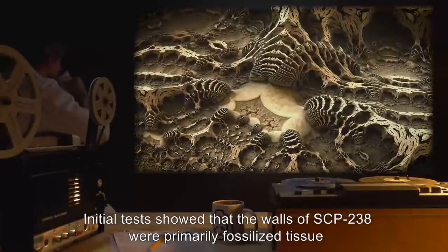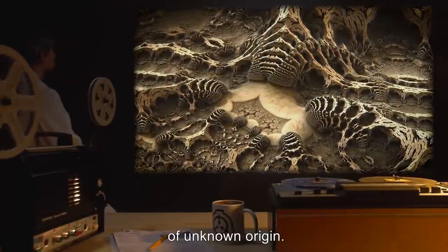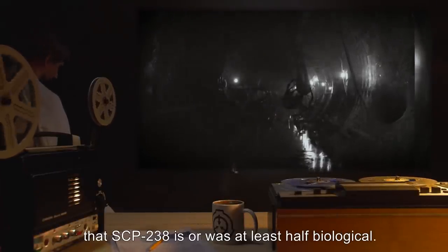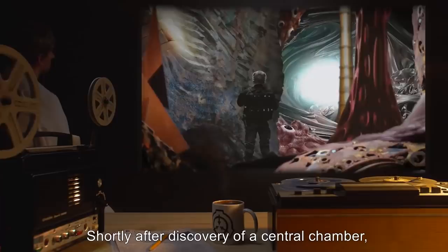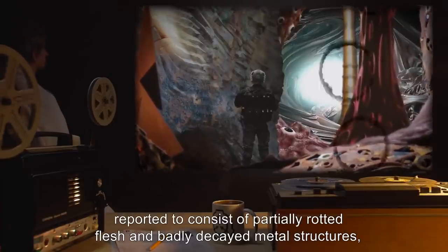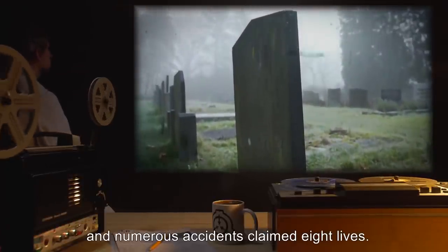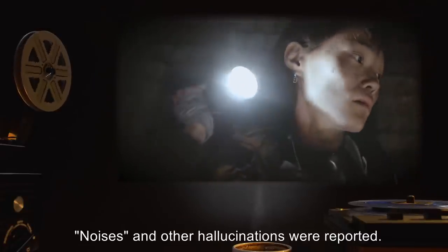Initial tests showed that the walls of SCP-238 were primarily fossilized tissue of unknown origin. Several structures within the facility led initial exploration teams to conclude that SCP-238 is, or was, at least half biological. Shortly after discovery of a central chamber, reported to consist of partially rotted flesh and badly decayed metal structures, personnel began to disappear, and numerous accidents claimed 8 lives. Noises and other hallucinations were reported.